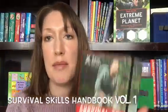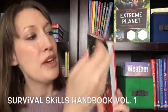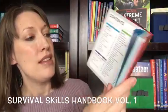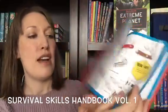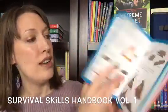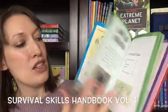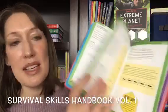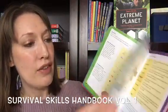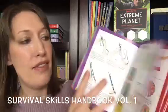And then we have some new books that came out by Bear Grylls, if you're familiar with him, that came out last fall. This one is the Survival Skills Handbook, Volume 1. It's going to cover fire making and cooking and maps and navigation. So this is a great book to get for any scouters or those that enjoy camping. They can fit it in their backpack.